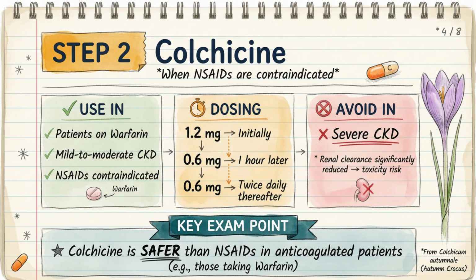Our next option is colchicine. Colchicine steps in precisely when NSAIDs are contraindicated. It works by inhibiting neutrophil migration, essentially stopping the inflammatory cascade before it spirals. Let's talk about dosing because this is frequently tested. You give 1.2 milligrams initially, followed by 0.6 milligrams 1 hour later, and then 0.6 milligrams twice daily thereafter.